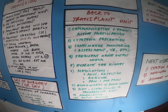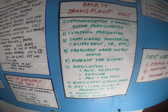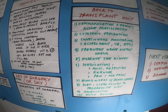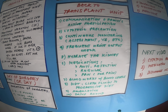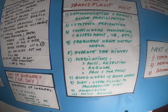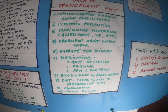The transplant doctor says that we have to hydrate the kidneys. We're not going to starve the kidneys; the patient should drink 6 to 8 glasses per day. That's why it's very important that there's family at the bedside. The medications of the patient include anti-rejection medications and regular medications if agreed by the doctor. If not, then those could wait. And PRN medications for pain, because that will affect the mobility of the patient.